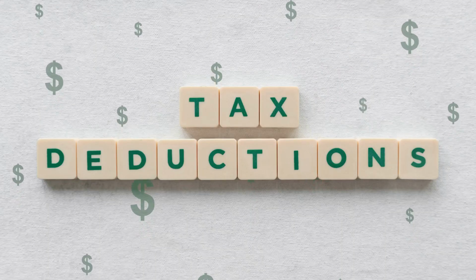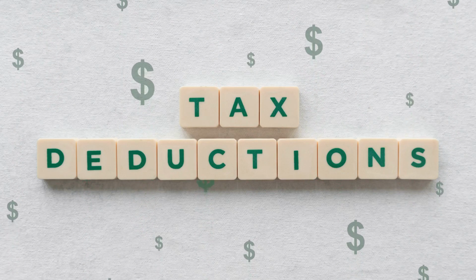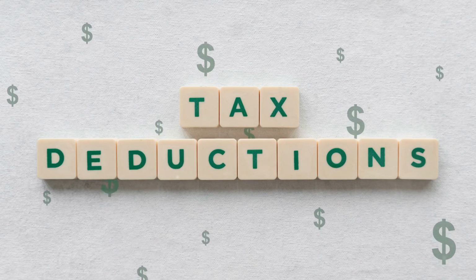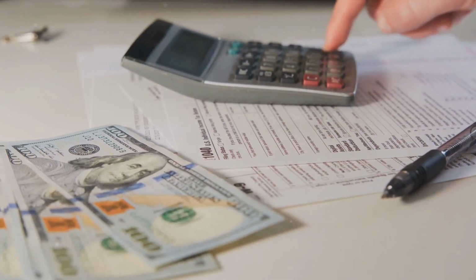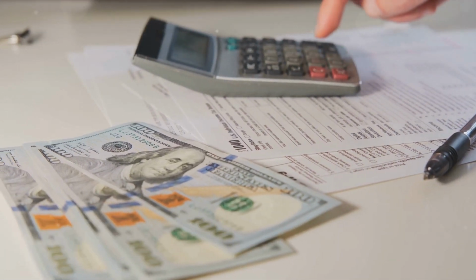But here's where it gets interesting. Tax deductions don't reduce your tax bill dollar for dollar. Instead, they reduce your income that's subject to tax. So, if you fall in the 25% tax bracket, a $20,000 deduction could save you $5,000 on your tax bill. It's almost like having a discount coupon for your taxes. And who doesn't love a good discount, right?